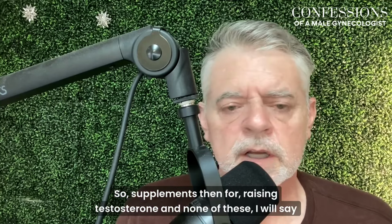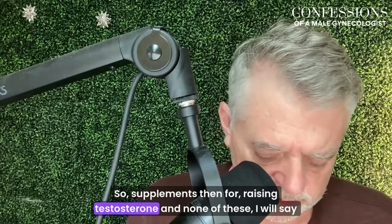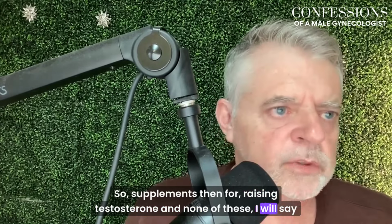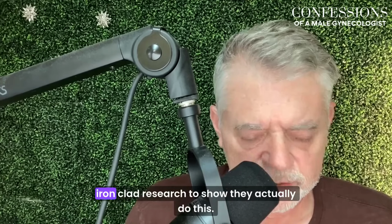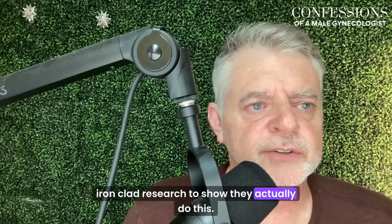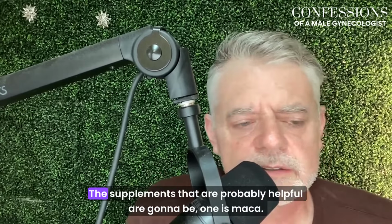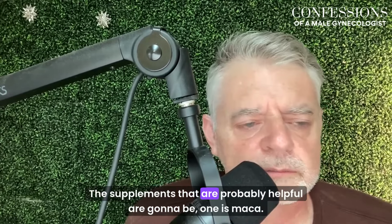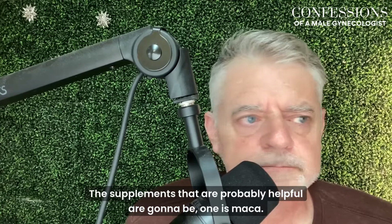So supplements then for raising testosterone, and none of these, I will say, have ironclad research to show they actually do this. And there's a lot of false claims out there. The supplements that are probably helpful, one is maca.